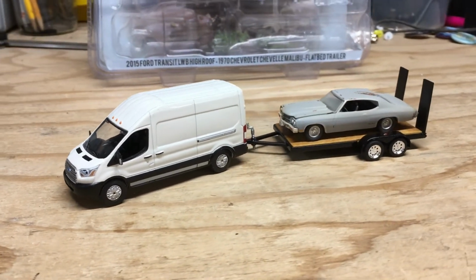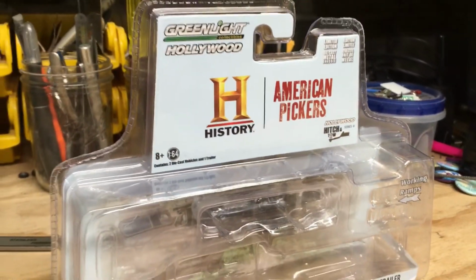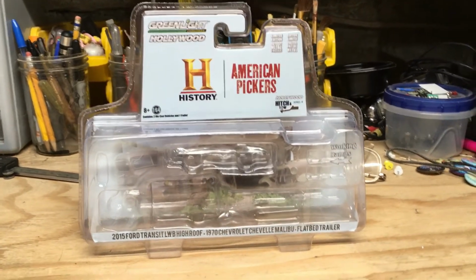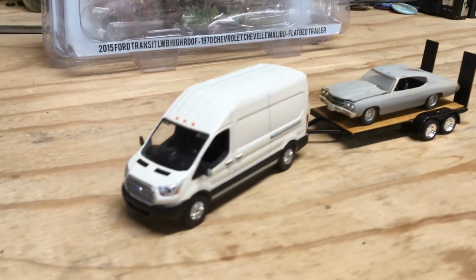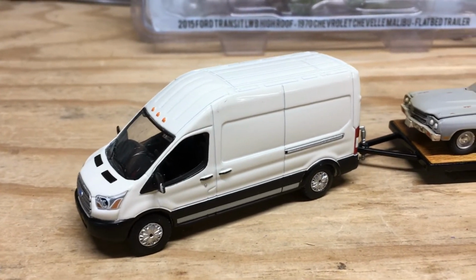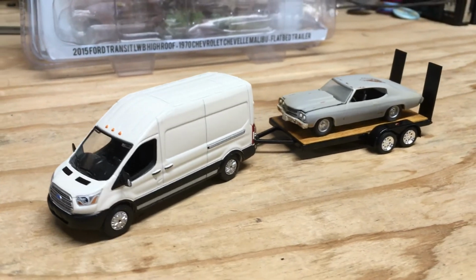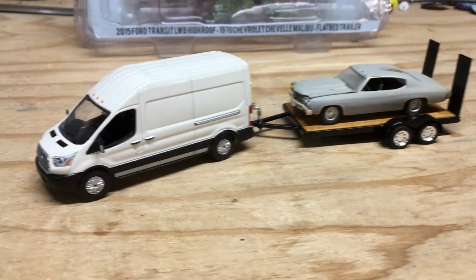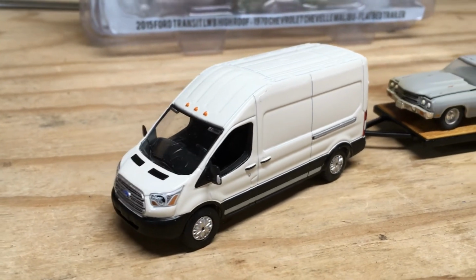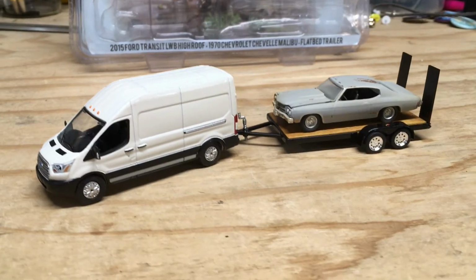Because the only American Pickers branding that's present is on the box, which, let's be honest, many people probably chuck in the bin right after they get the model out. And I said it before, if Greenlight had added a simple Antique Archaeology decal to this Transit, it would have made this set into an American Pickers themed set. But my guess is that little detail was omitted due to being a cost saving factor, but in the end, this set suffered because of it.